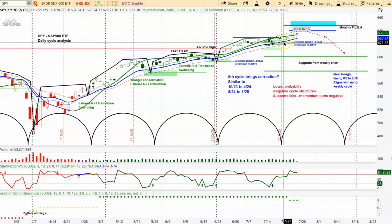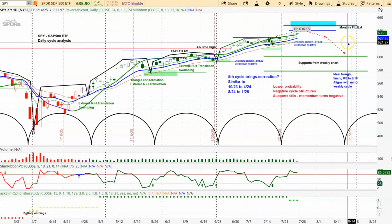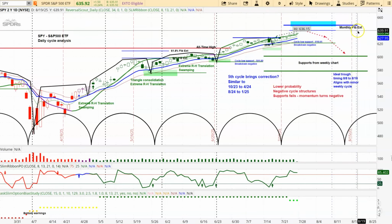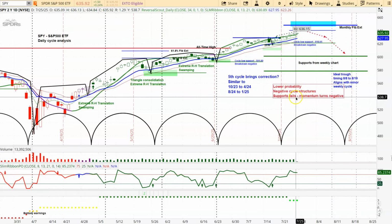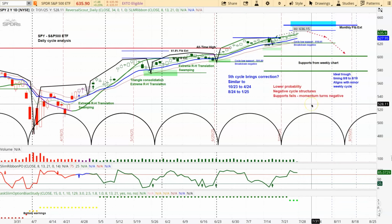618.05, which is the cycle low here, would break. And then you'd have a period in here where it corrected. So on the weekly chart, this correction would be a little steeper, but then after that was over with, we would likely begin to move up again. This is a lower probability. You would have to get negative. You would have a negative cycle structure, and support fails.